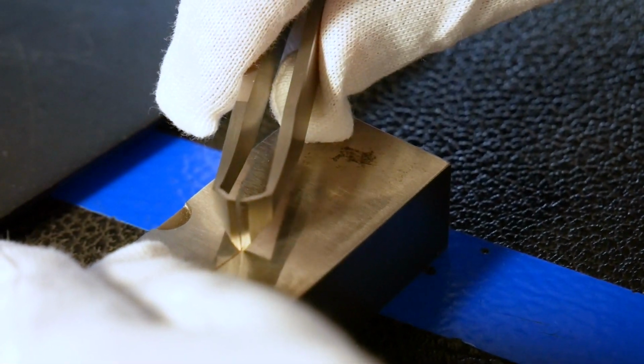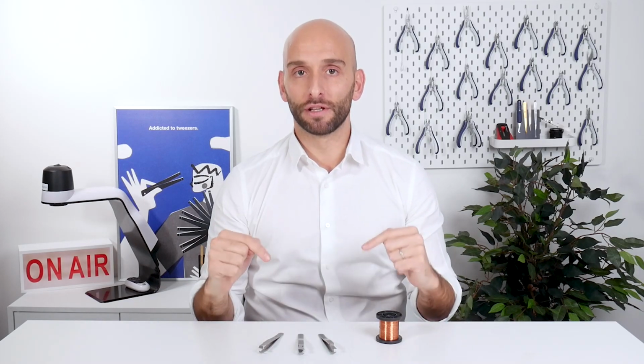Depending on your application, Ideal-tek supplies three types of tip closing: angled cutting blades, parallel cutting blades, and predominantly angled cutting blades. But what do we mean with that? Let's zoom together the tips of these three models to see the differences.